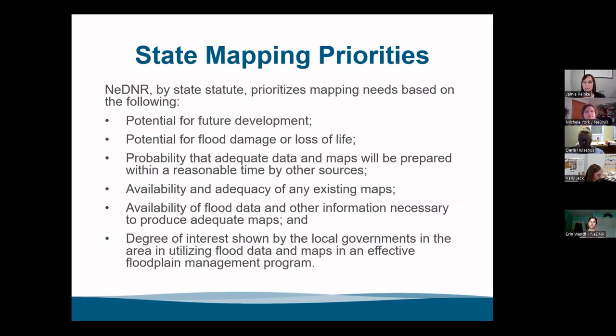The availability and adequacy of existing maps. Anyone on the line that's in the Elkhorn areas knows that 2 significant flood events have caused those maps to be very outdated and in some areas almost unusable. So we try to prioritize areas like that to get new maps because we know how difficult they are to use. The availability of flood data and other information that we would need to produce new maps.